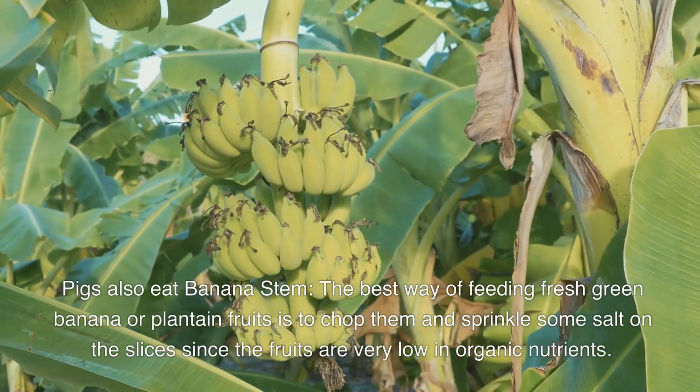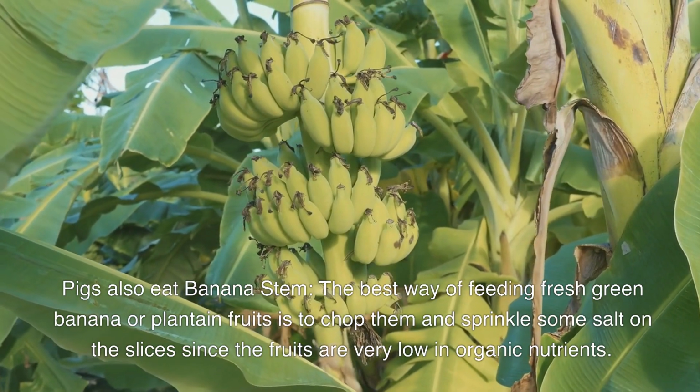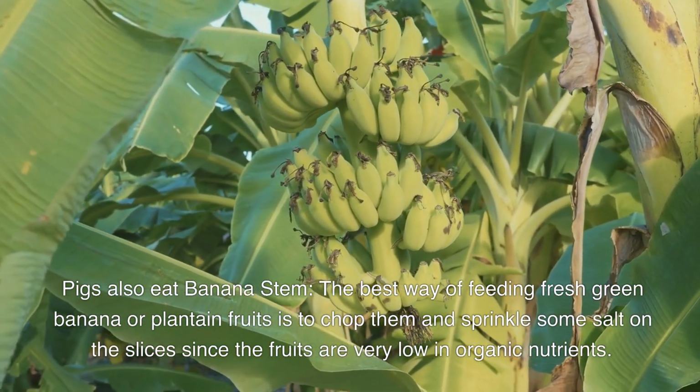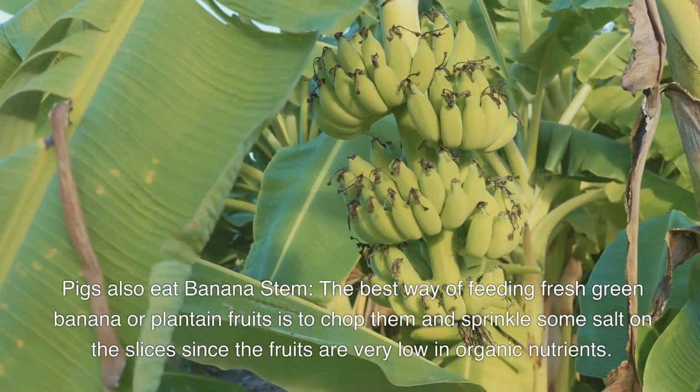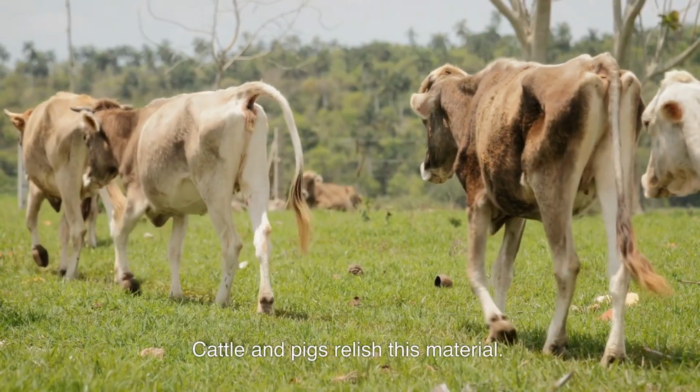Pigs also eat banana stem. The best way of feeding fresh green banana or plantain fruits is to chop them and sprinkle some salt on the slices since the fruits are very low in organic nutrients. Cattle and pigs relish this material.